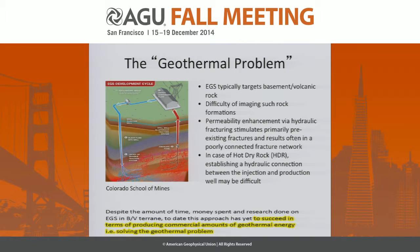Well, there is a geothermal problem. Most enhanced geothermal systems target basement and volcanic rock. These rocks are very difficult to image, and it is also very difficult to enhance the permeability of these rocks in a predictive manner. Very often hydraulic fracturing is used, and hydraulic fracturing does not uniformly fracture the rock, so you might not be able to engineer permeability as you wish to do. And then finally, if you're working with hot dry rock, where hot dry rock does not necessarily need to be dry, but if it is dry, there might even be a problem of establishing a hydraulic connection between the injection and the withdrawal well.